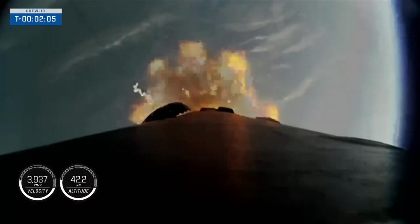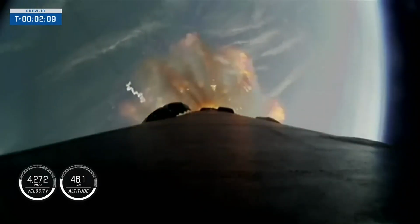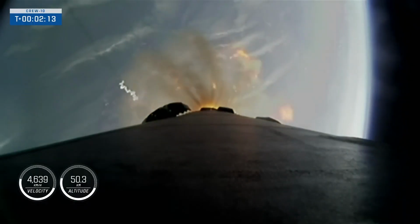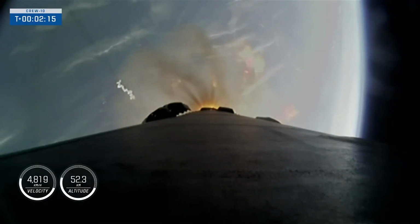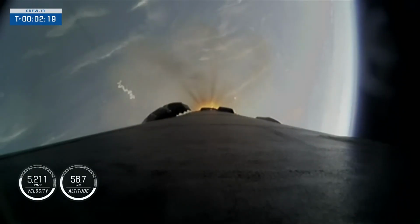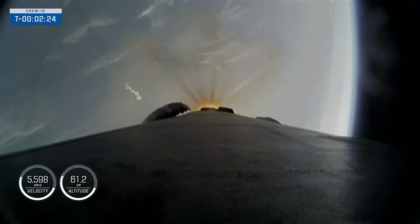Now we're just 2 minutes into today's flight. The vehicle is traveling just under 4,000 miles per hour. We're just about 20 seconds away from those events that Anna just mentioned. The 9 Merlin engines will shut down here in just about 10 seconds for MECO, stage separation, and SES-1.